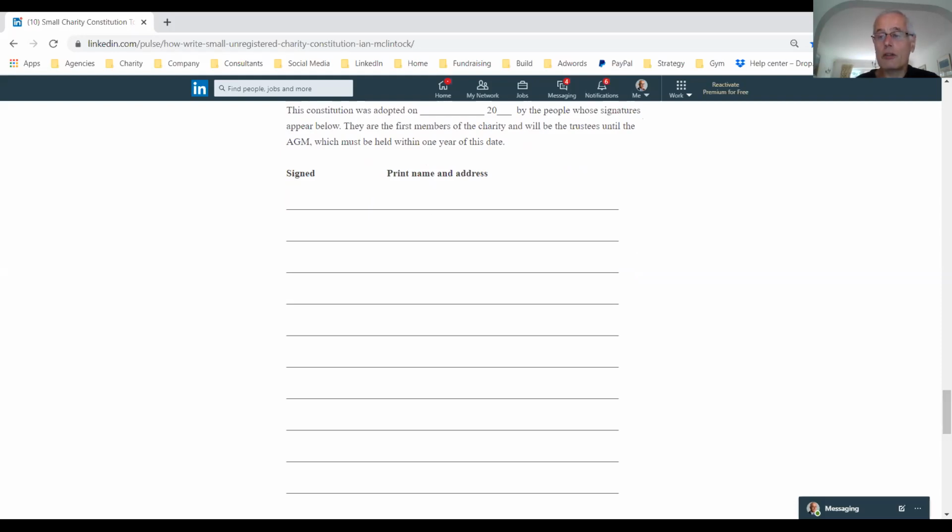You don't need to send this to anyone, the Commission or anyone else. However, it must be publicly available for anyone that asks you for it. And if you're, for example, working out of the church hall, it would seem reasonable that you would pin it up on the notice board so that people can be aware of who you are and what you're doing. And that's all there is to it.